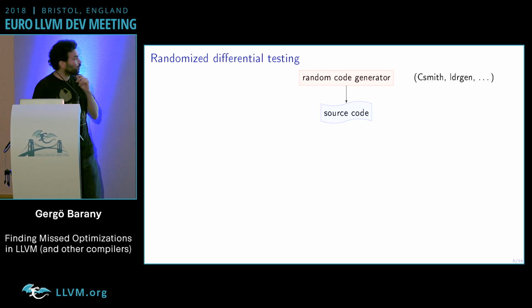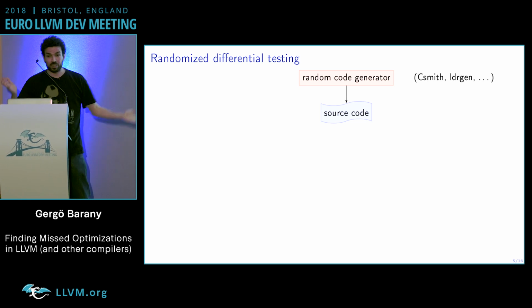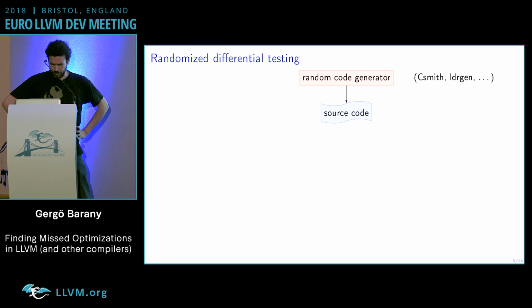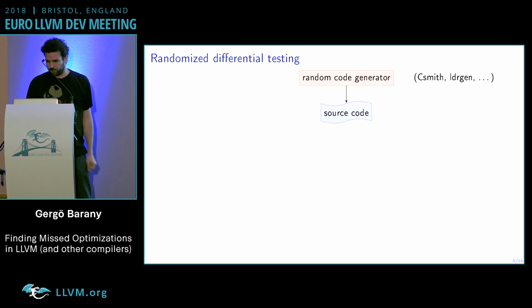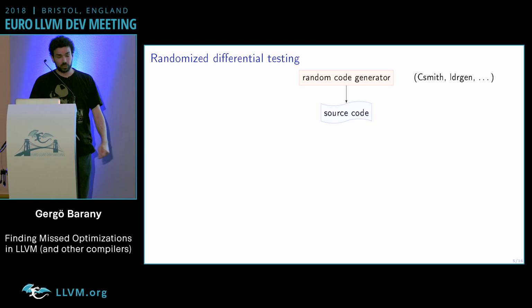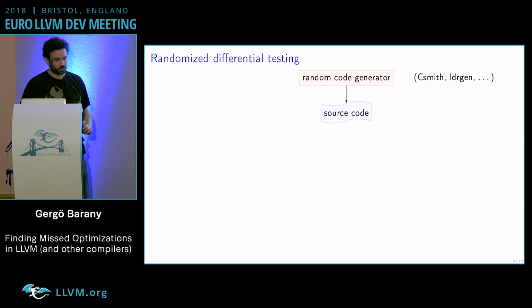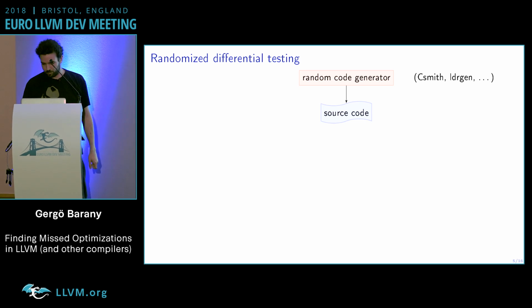Right. Okay, so how does this magical tool work? It uses a method called randomized differential testing, which was developed originally for testing compiler correctness. And I just use the same thing, and instead of correctness, I test for optimizations. So you start out with a random code generator. There is one called csmith, which is very nice. There's another one called ldrgen, which I developed for this work, which is also very nice in a different way. And there are a bunch of others. What they do is they give you some source code, some file containing a C function.